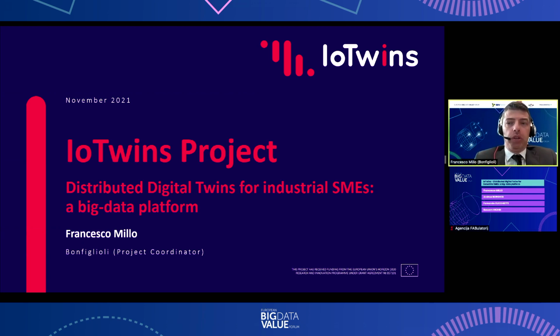Today we talk about the IoTwins project, which is a Horizon 2020 funded project involving several high-level partners. We talk about this point later on. The title of the project is Distributed Digital Twins for Industrial SMEs, a big data platform. The name IoTwins is actually the merge between digital twins, which is already in the title, and IoT services, because you will see this platform is providing several services. Among these, there are IoT services and digital twin solutions.